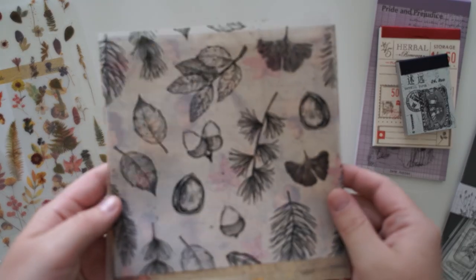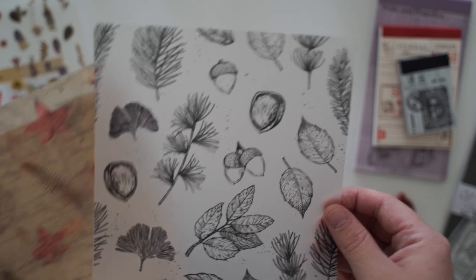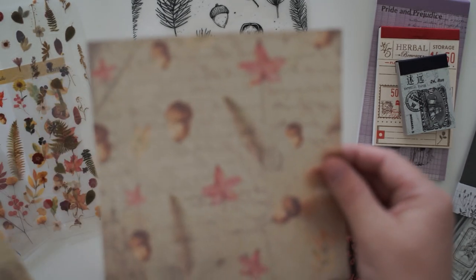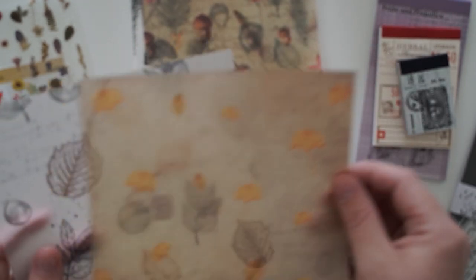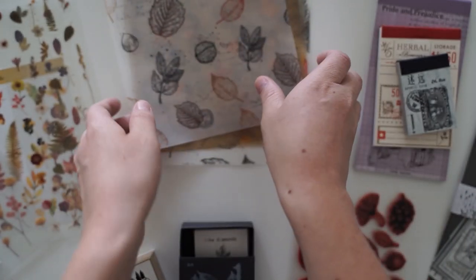Alrighty, so we'll start with these pretty papers. They're all a bit see-through, so you can see my fingers underneath. It'd be so lovely for pocket letters and things like that. And as I said, these all look like really autumn papers. I think this has to be my favourite box that has come in so far. I just love the autumn colours of this box.